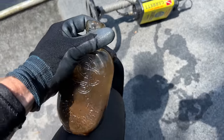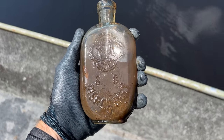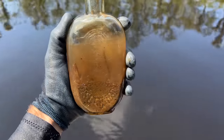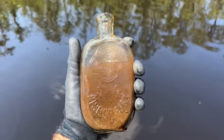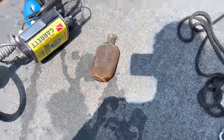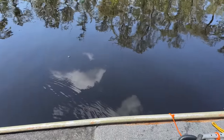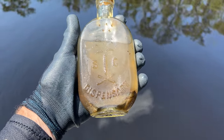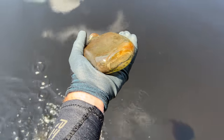Oh my goodness. Look at that, y'all. That is a beautiful South Carolina dispensary bottle. Oh my goodness. It's in amazing shape. Not even chipped. That is awesome. And check this out. That was the first one I found. Also have this one right here. Wow. South Carolina dispensary. Pour the water out carefully. Don't want to lose it.